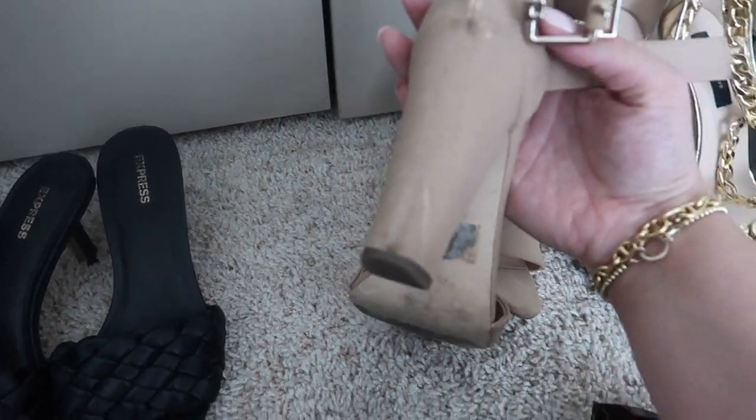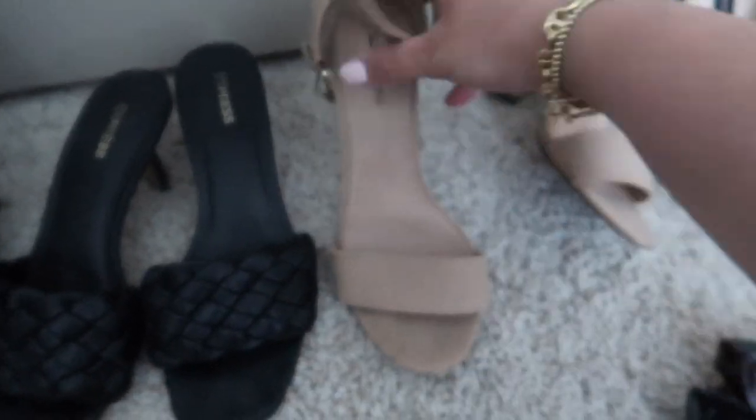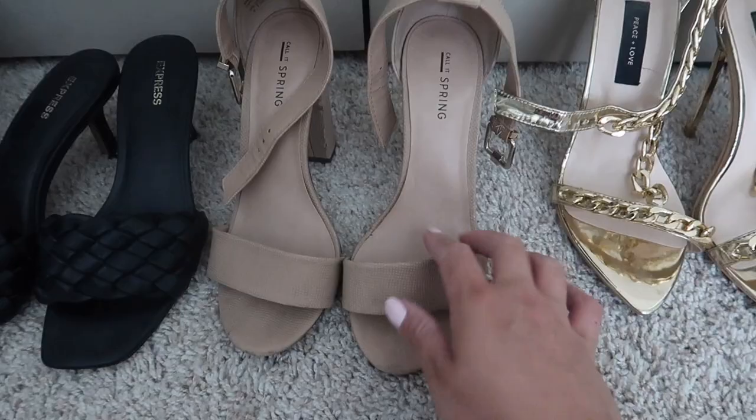They do have some scratches, like actually a lot, so I'm not going to sell this for a lot. I always try to make sure I am really candid with the photos and make sure I show all the scratches and marks, but they're really comfortable.